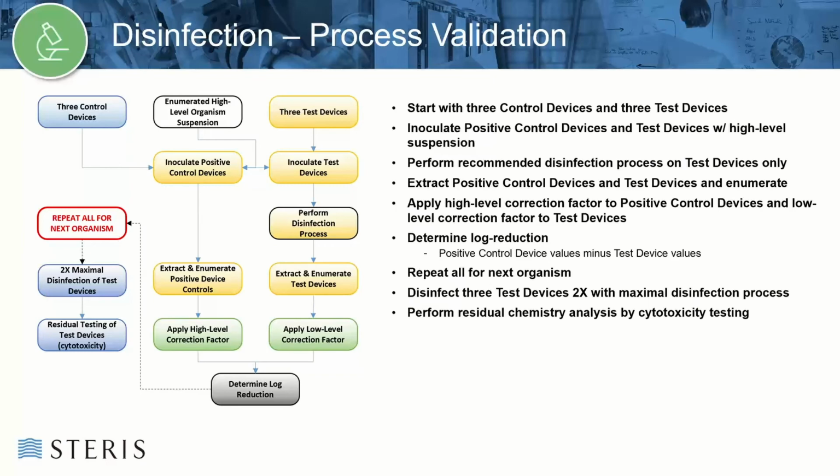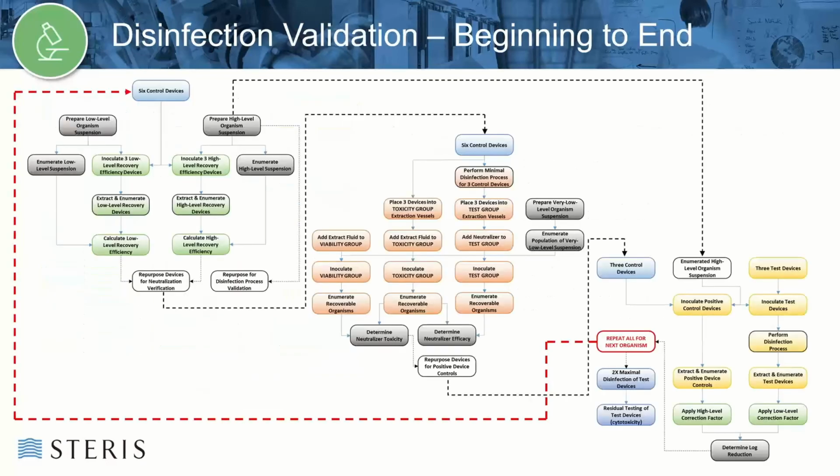So for those of you who actually want to see the entire process in one picture, this is what it looks like. So up here we have the recovery efficiency section. This is the neutralization section. And then down here we have the actual process validation. And then we loop back, start over again, and do the whole process again, loop back, and we do that for each one of the organisms. So high-level disinfection is really easy. We only have to go through it one time because we're only testing the one organism. But you can imagine there's a lot of moving parts to this puzzle when we're validating a low-level or an intermediate-level disinfection process.